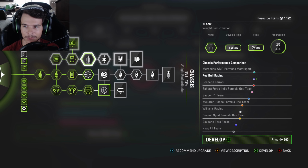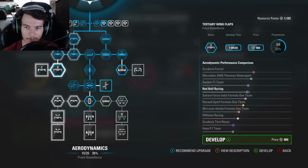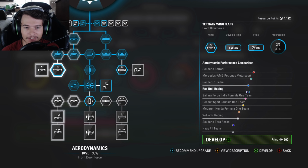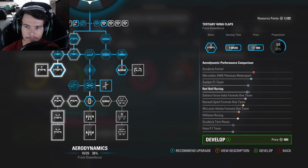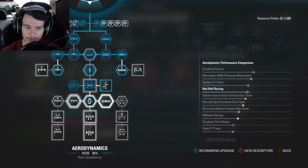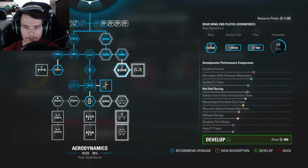So we could get a weight redistribution, a weight reduction, or we could go aerodynamics and get one of these. I don't think we can get anything powertrain-wise. We could go aerodynamics since we went chassis last time. I'm not 100% sure. I would guess we'd get one of these end ones here. Or we could go down the center and get this drag upgrade. I believe we had that with Sauber, and then we had these two end ones here. But I'm definitely thinking more about that downforce. I feel like that's probably the way we should go, so we'd probably get one of these end ones.